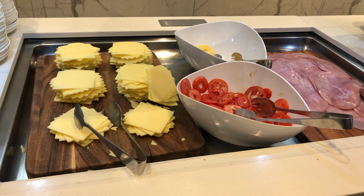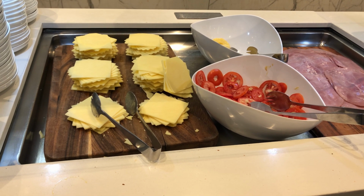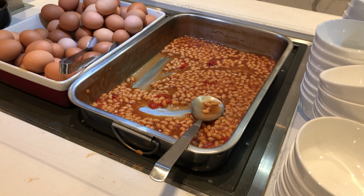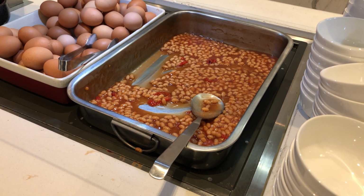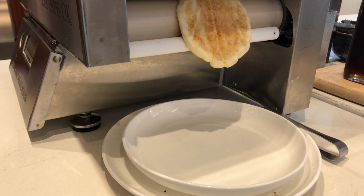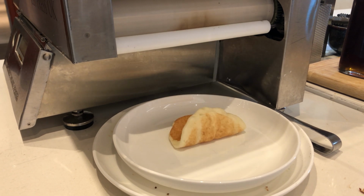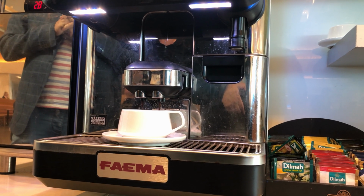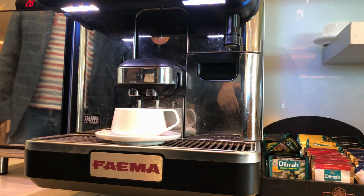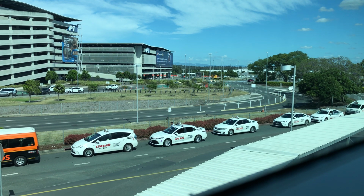There was a station for toasties, and a pancake making machine that I seem to enjoy every time I see it. Although there was a barista, I opted for a coffee machine, which proceeded to spill coffee everywhere. On the whole, a fine place to chill for a bit before a flight.